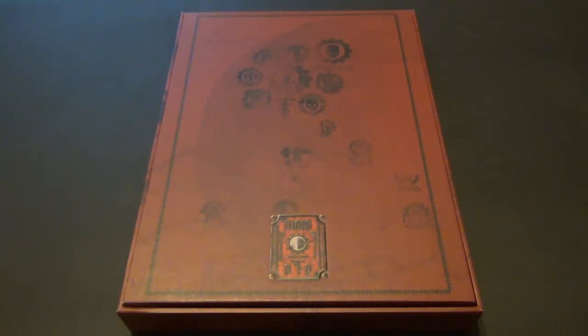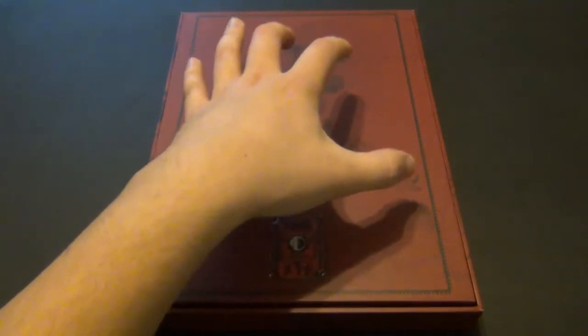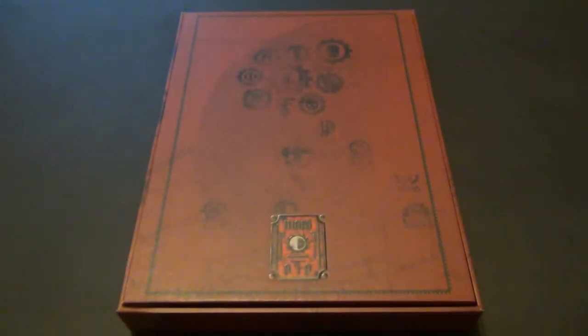So it is currently April 16th, and the reason I'm bringing that date up is because I just got my Codex in for the Mechanicum. Skitarii, I guess, to be more proper.